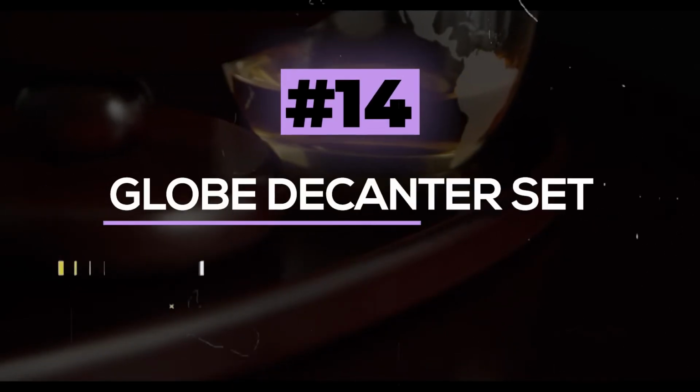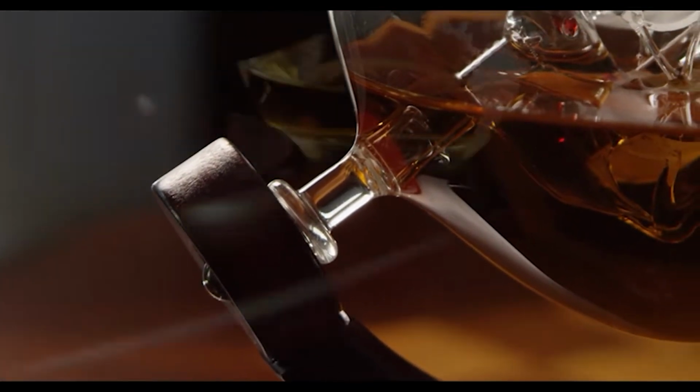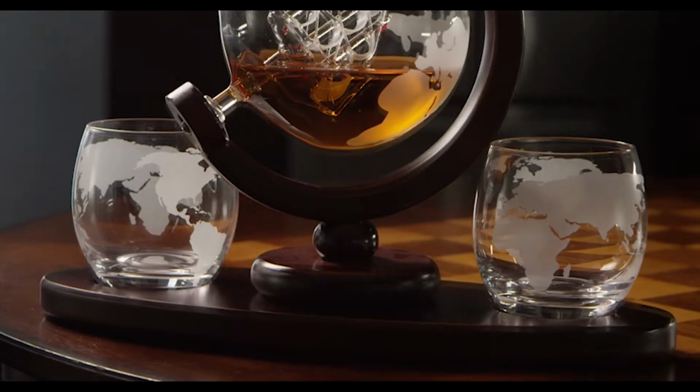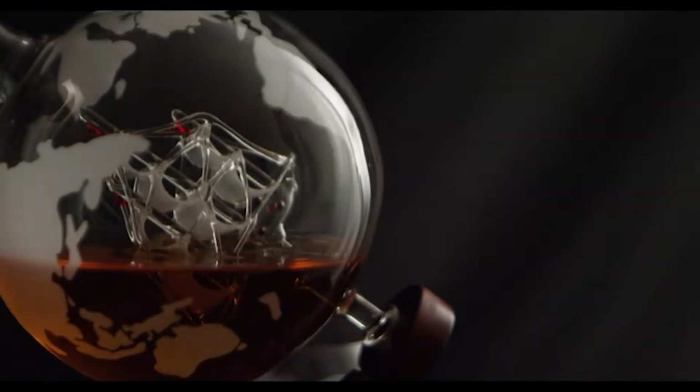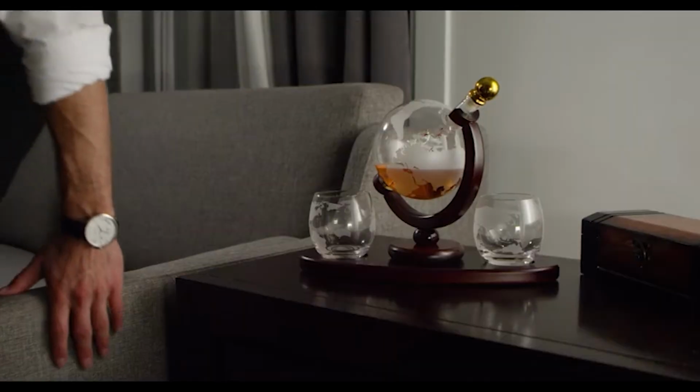Glow Decanter Set. Here comes the eye-catching and attractive Glow Decanter Set. A mahogany stained tray with a whiskey decanter and two matching old-fashioned whiskey glasses with a globe design are included in the patented set. Your drinking experience will definitely be improved by this hand-blown, elegant whiskey decanter dispenser with an ancient ship in the bottle and an etched globe design.